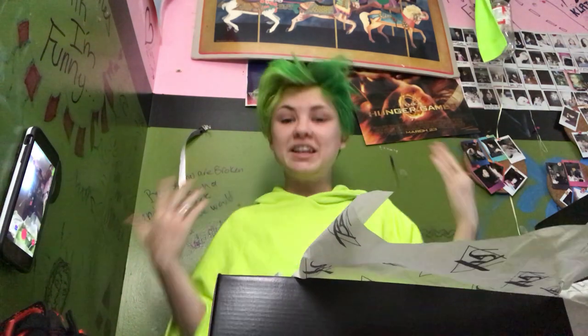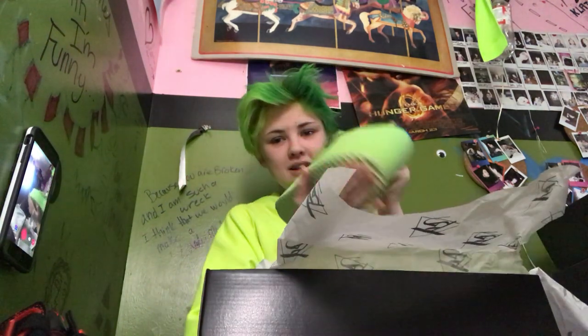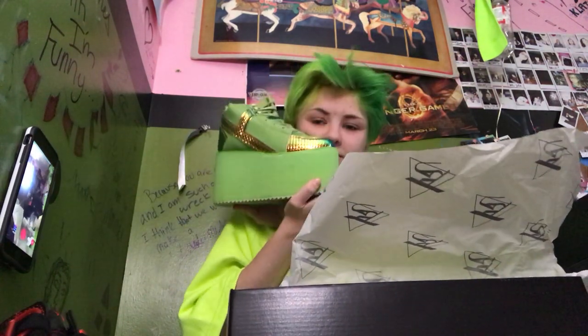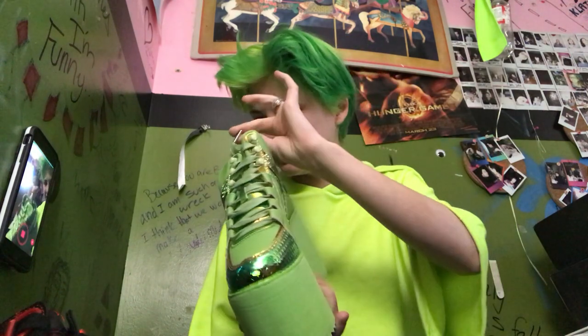Okay, so if you can't tell, my favorite color is green. Look at this. Look at this shoe. Look at this shoe! Ah! I love it. The final pair. They're green. They're monstrous. They're gorgeous. I'm gonna live in them. I hope I can walk in them. And they got fancy aglets. Ooh.